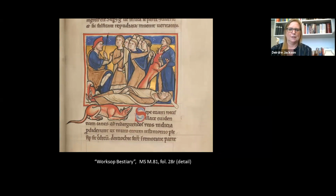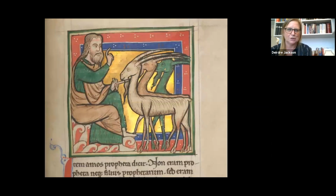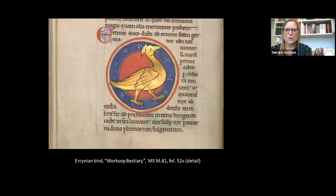This pen, ink, and wash technique is perhaps even more apparent in this image of the prophet Amos herding goats, in which the confident strokes of the pen reproduce the hairy texture of the animals' coats and the prophet's flowing beard and hair. Medieval artists pioneered many of the techniques used by artists to this very day, and they were equally skilled and imaginative. For example, in order to convey the gleaming feathers of the magical Ursinian bird, the artist rendered it entirely in gold leaf. If you look at the last line of text, the bird is described as having plumarum fulgentium, that is refulgent plumage.